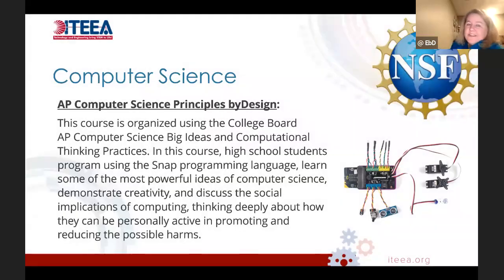We also have our computer science class. This is our AP Computer Science Principles by Design. It is our NSF funded courseware. This course is organized using the College Board AP Computer Science big ideas and computational thinking practices. In this course, high school students program using the SNAP programming language, learn some of the most powerful ideas of computer science, demonstrate creativity, and discuss the social implications of computing, thinking deeply about how they can personally be active in promoting benefits and reducing the possible harms.